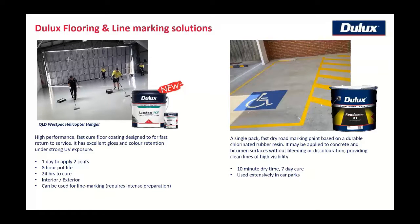This is an interesting one. We sometimes find painters have trouble with flooring, and some painters will actually prefer flooring contractors to paint floors because they can get a little bit complicated. The two products we wanted to just highlight out of our range, one that we see councils using a lot of, is Roadmaster.